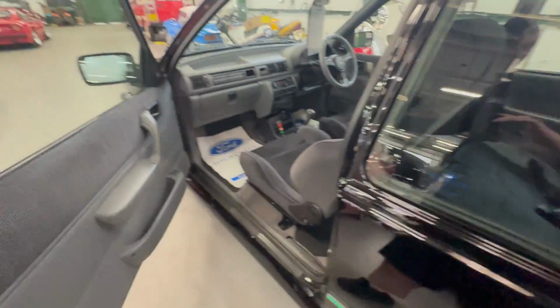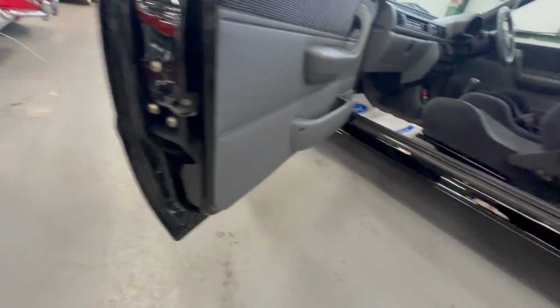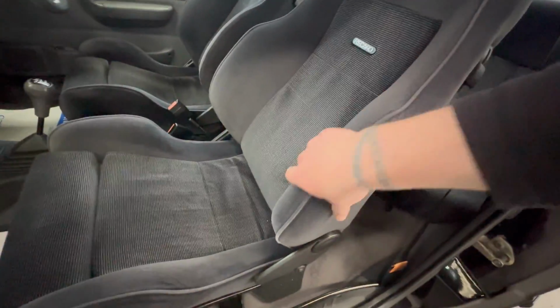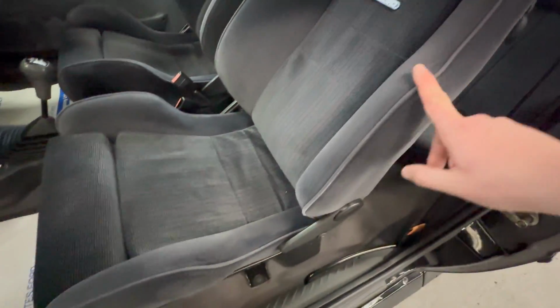Into the passenger side. Again, lovely and neat on the door. Door cards and the door shuts are all lovely. Oh, we've missed a tiny speck of dirt there. There you go. Found something to whinge about. Again, lovely and neat in there. Mats are excellent. Carpet's fantastic. Passenger seat is as good as the driver's seat. Really very, very good. Arguably even better.